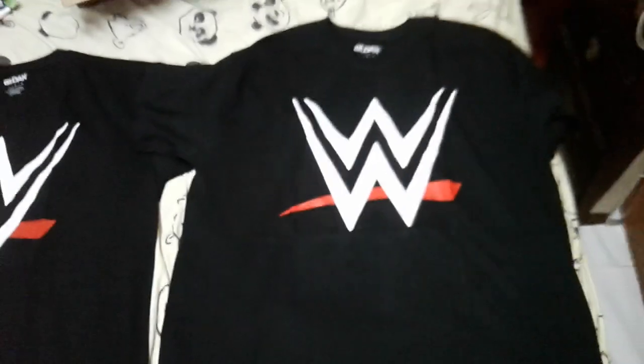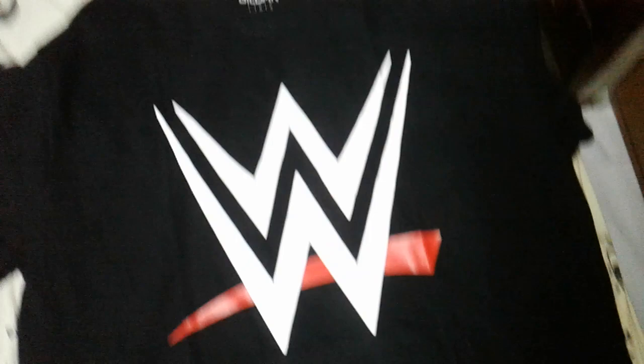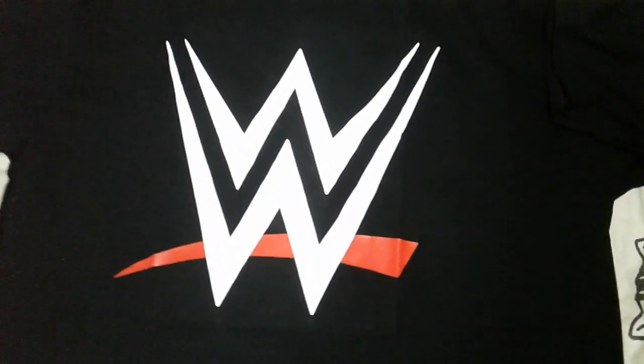You can see this is the big WWE logo t-shirt. Wow, this is really, really big, man, the logo. I super like it because the logo is very, very big. I like the logo to be very big. Actually, I have this WWE logo t-shirt from many years ago when I bought from the WWE shop, but that was a smaller logo compared to this one.